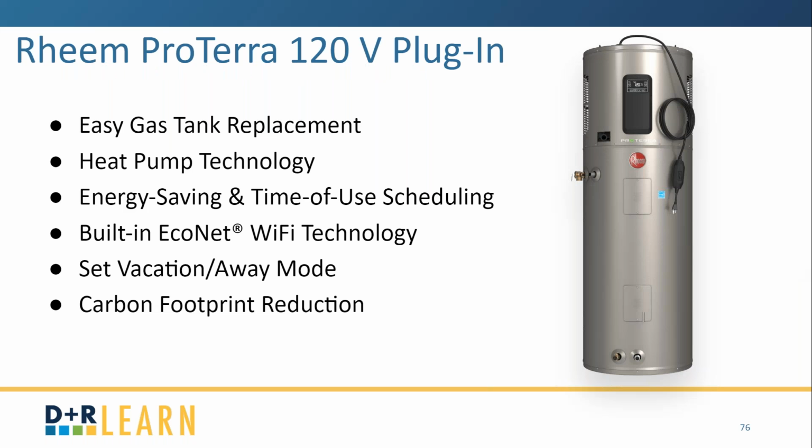Okay, we talked about panel upgrades. This is virtually the last slide. Bradford White has come out just this year with what is called a ProTerra 120 volt plug-in heat pump water heater. It's an easy gas conversion. It just requires a regular 110 or regular wall outlet. It has the same heat pump technology. It has time of use scheduling, all those energy savings features. It has Wi-Fi, so you can control it. It has the vacation mode. It reduces your carbon footprint. And this makes a gas water heater replacement really simple.